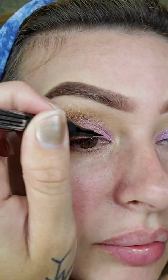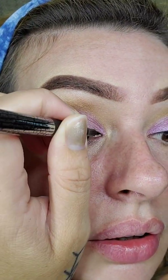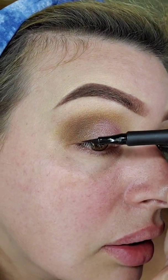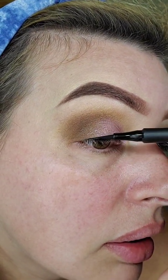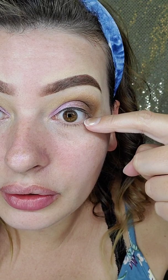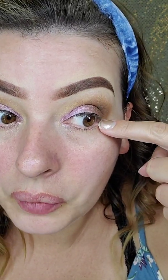Just make a straight line right across, and as close to your lashes as possible. Okay, and now when you're making a wing, you see this bottom waterline, lash line. So pretend we're connecting it, extending this. Just follow that line, okay?